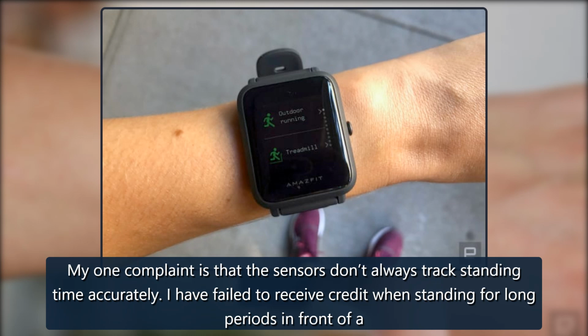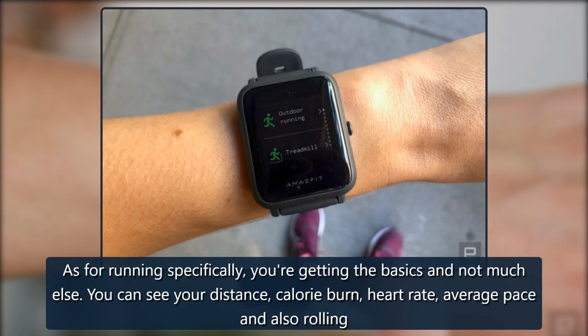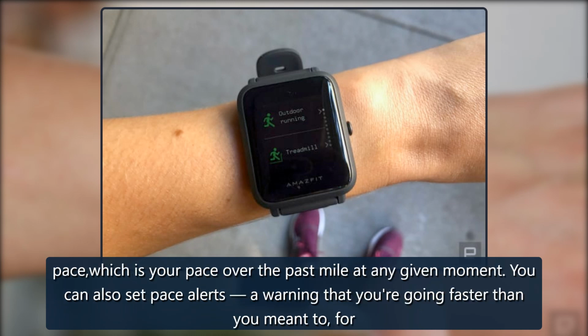I have failed to receive credit when standing for long periods in front of a stove, but occasionally I've been rewarded for doing absolutely nothing. As for running specifically, you're getting the basics and not much else. You can see your distance, calorie burn, heart rate, average pace, and also rolling pace, which is your pace over the past mile at any given moment.